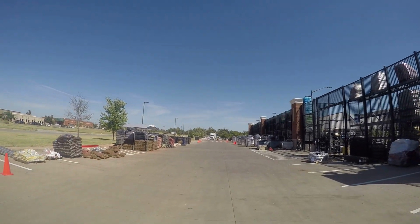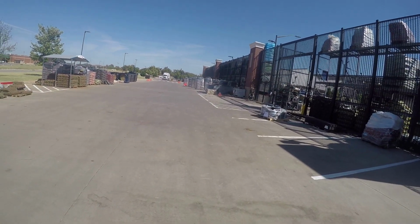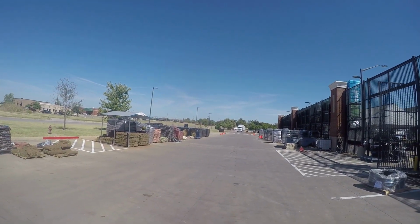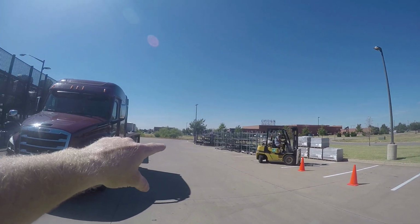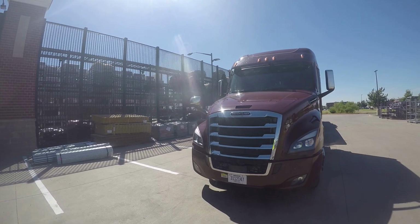Okay everybody, I'm here at the Lowe's store in Edmond, Oklahoma. Out there is the front of the store. I'm on the north side here where they have a lot of the garden equipment. I came in from down there off of that main road, if you can see it. Came down this side road and then turned in here and parked. Luckily that was exactly where they wanted me.